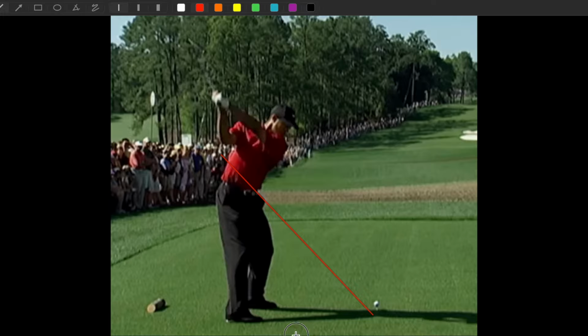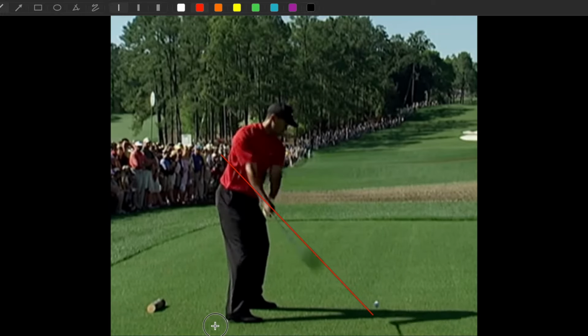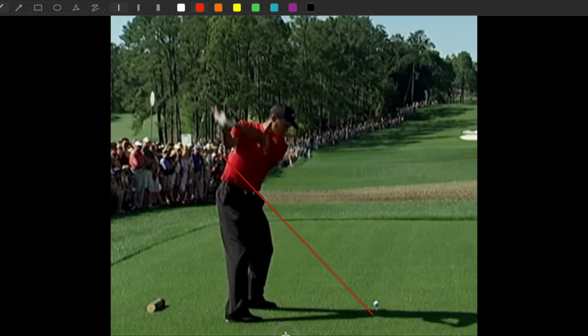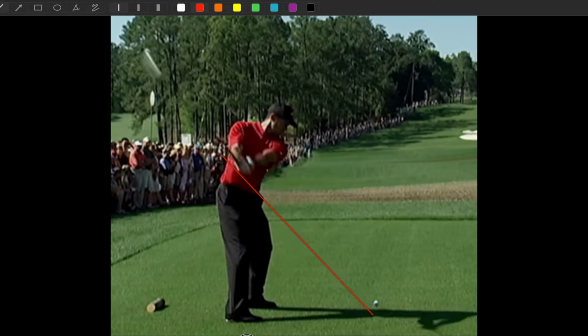Tiger was really, really dominant when working with Hank, and arguably he played some of the best golf of his entire career in this period. I quite like that Tiger was hitting lots of punch fades, lots of cuts off the tees just to get the ball in play, and then it was with his irons he did all the damage. So this is quite a good swing.